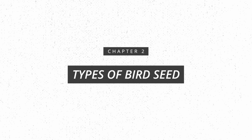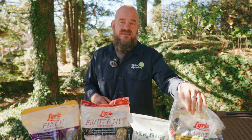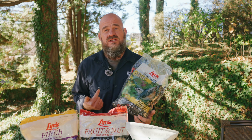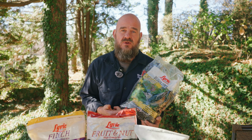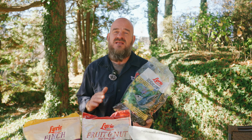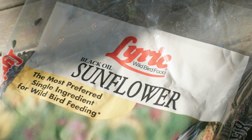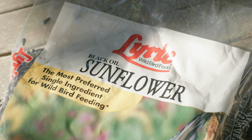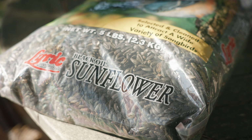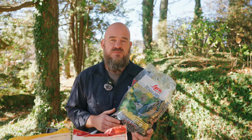All right, so now let's discuss seed. The most common and the most desired by almost every species of bird is the sunflower seed. Now, the black and white striped sunflower seed is the most common and usually is the cheapest, but the reality is the birds don't like that the best. They really like the black seed. So you want to find the black sunflower seed, and that is the one that is desired by most birds.